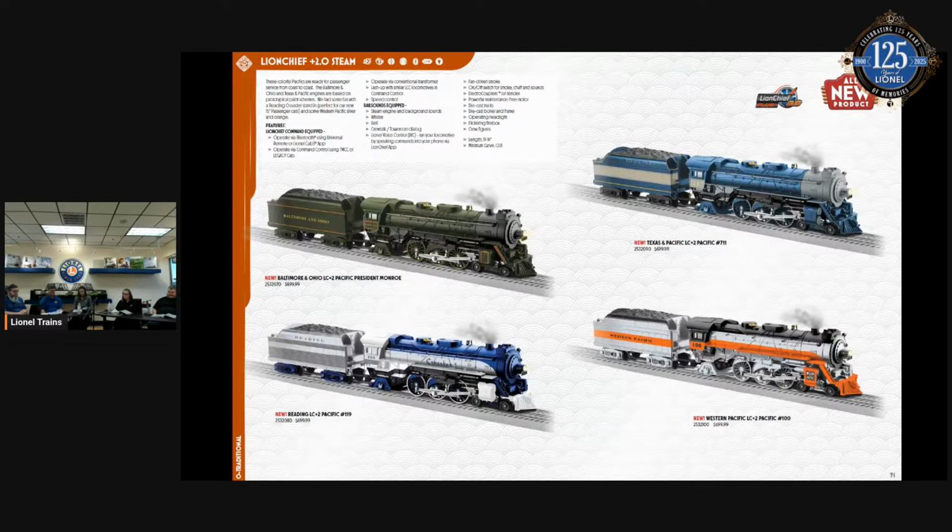And then the Reading Crusader, this is sort of our interpretation of the Reading needing a stand-in locomotive for the day without one streamlined to pop in there. And we knew it would look really awesome with the 15-inch passenger cars coming up in a couple of pages. So a really fun paint scheme there.